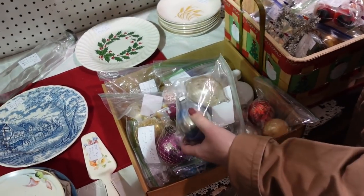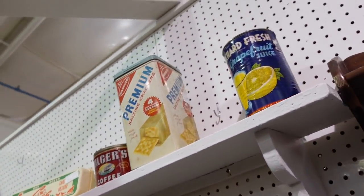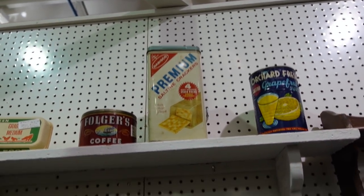Christmas. I know, that's the wrong season. Oh, here's a premium cracker tin. Those do well. It's $6.50. It's about half of its value, so I won't.